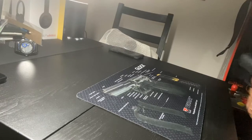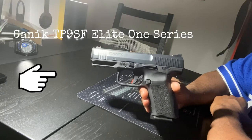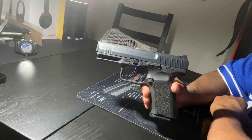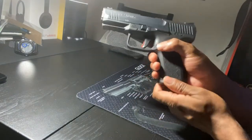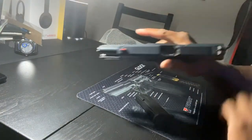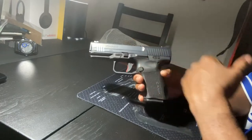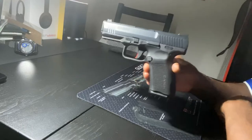Next up, it's another great gun. This is a Canik, or should we call it the Janik, TP9 SF subcompact. This is the Elite 1 series, 15 plus 1 capacity. Let's go ahead and do a safety check. Nothing's in the pipe. It's going to feature a steel slide with the polymer grip module, the lower.